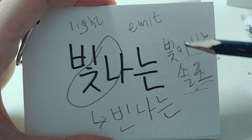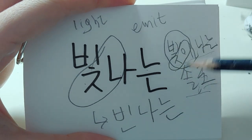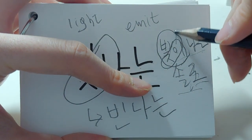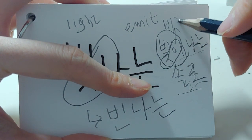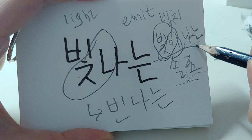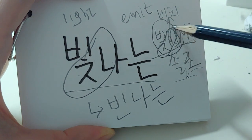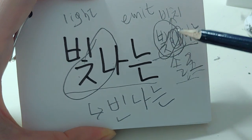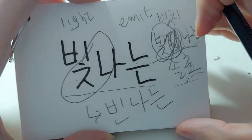That 빛이 comes from here. As you can see, the consonant assimilation happened here, so it's not read 빛이, but it's read 빛이. So 빛이 나는 and 빛나는 mean the same. You can put this 이 between these two, or you don't have to. Both mean shiny.